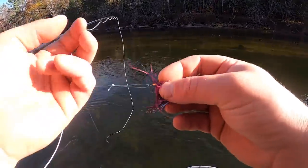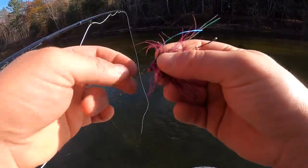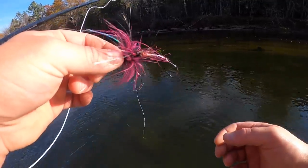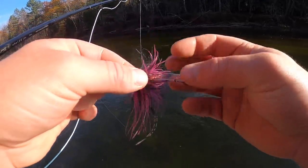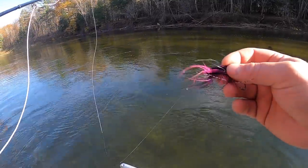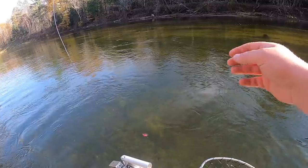Like I said, I'm running a little longer today, and I'm running a fly that's not weighted. So this fly is not weighted at all, because like I said, we're fishing in about 6 feet of water, and we're fishing over a lot of wood and a lot of structure. So we want these fish to come up for it and chase it down.